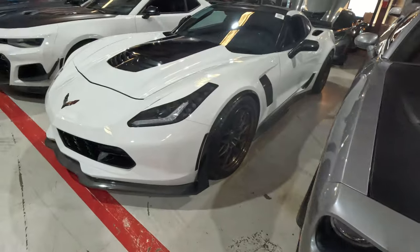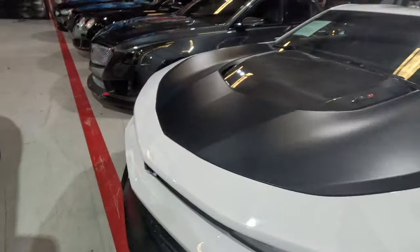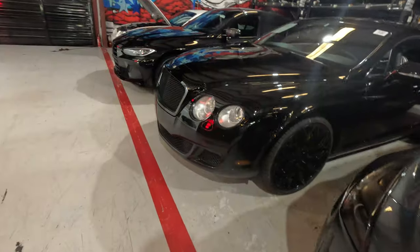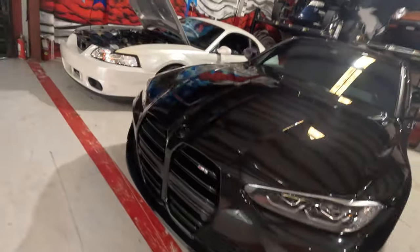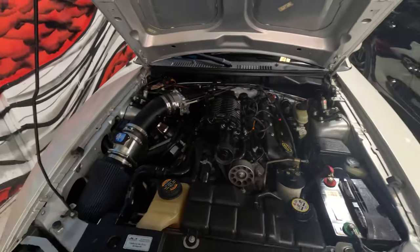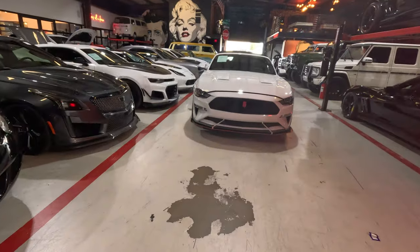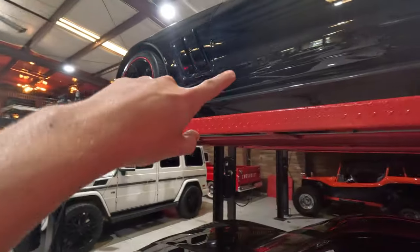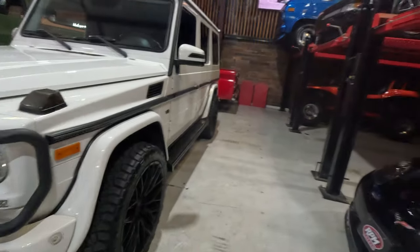Got a Dodge. The Corvette. We reviewed this car. It was really nice. Here's the Camaro. VR1. This Cadillac was pretty cool to review. Bentley. Not a big fan of it, to be honest. We got a Mustang over there. Got an M3. We got another Shelby right here. Pretty cool, pretty cool, pretty cool. Wow. And then, got a Mustang right here. Pretty nice. And then, we got some Corvettes right there. Corvette up there. I think it's like 2006. Yeah, G-Wagon. We got a Catamaran right here.